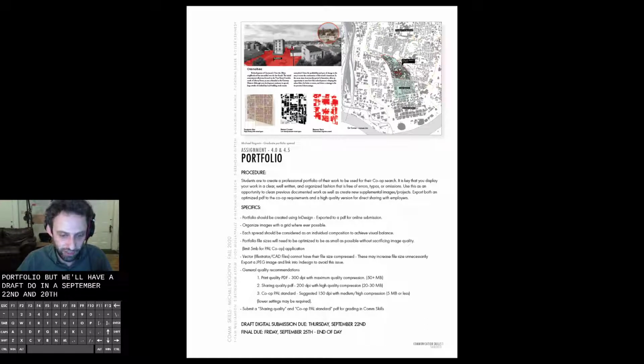And on the 25th, we will have the final portfolio due. This is the same day as your co-op, so you will be submitting both at the same time. This will be midnight for us. So it's the one time we're not going to have it due during class. Over that weekend, you will have no assignment from us. You will have no skills. You get the weekend of the 25th off, but you do have to get it in by Friday, the 25th at midnight.